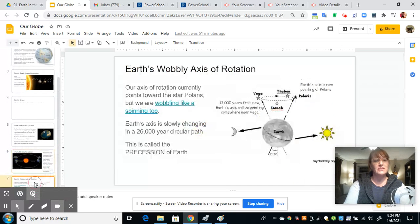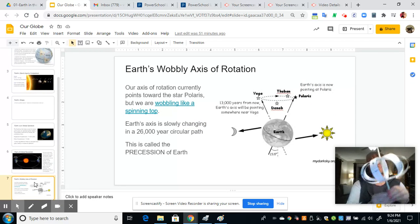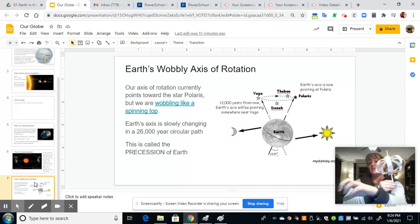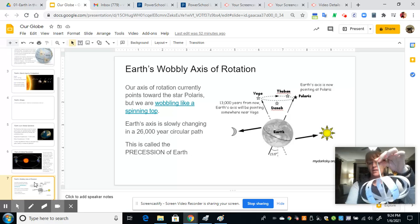So what's going on with this axis, okay? The Earth's axis is actually tilted. If the sun is over here, our axis is tilted. And as the Earth travels around the sun, sometimes the axis is tilted the other way, okay? So that's what causes the seasons, the amount of sunlight that shines on the northern and southern hemisphere. But I want to talk about this axis right here, okay? This axis, actually, like a spinning top, slowly changes in space.